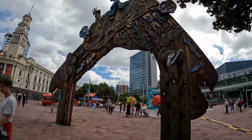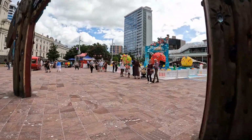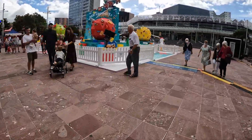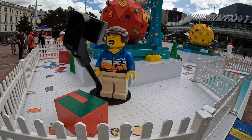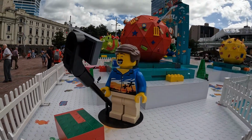Aotea Square is a large paved public area in the Central Business District of Auckland, New Zealand. Aotea Square is often utilized for public events, including fairs, protest rallies, music festivals, and rock concerts.